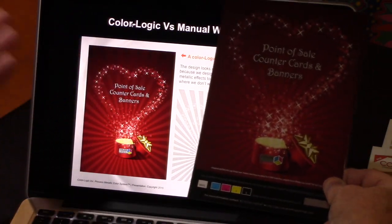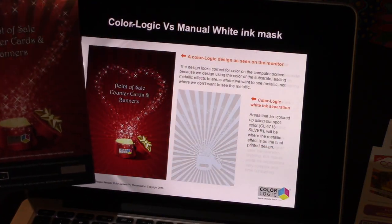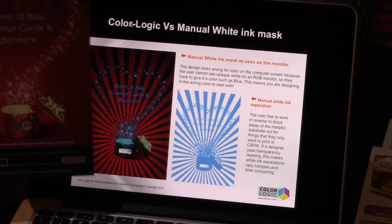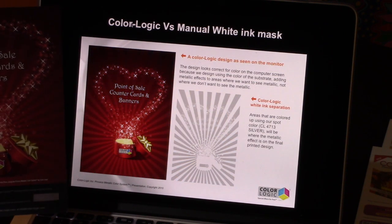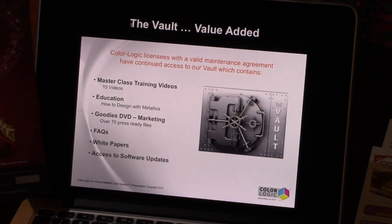Again, we got the difference here of the lighting in the room and the display, etc. But that's more positive than this. So that's a big benefit at the design stage when utilizing the white and the metallic substrate.